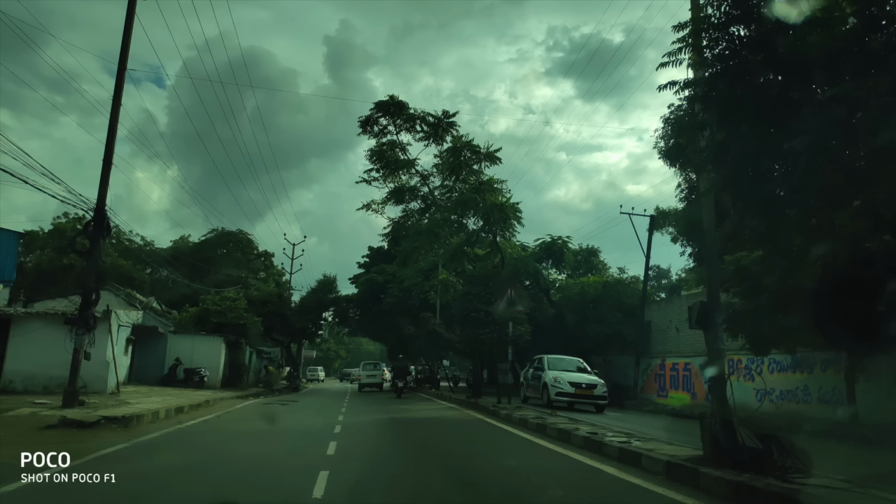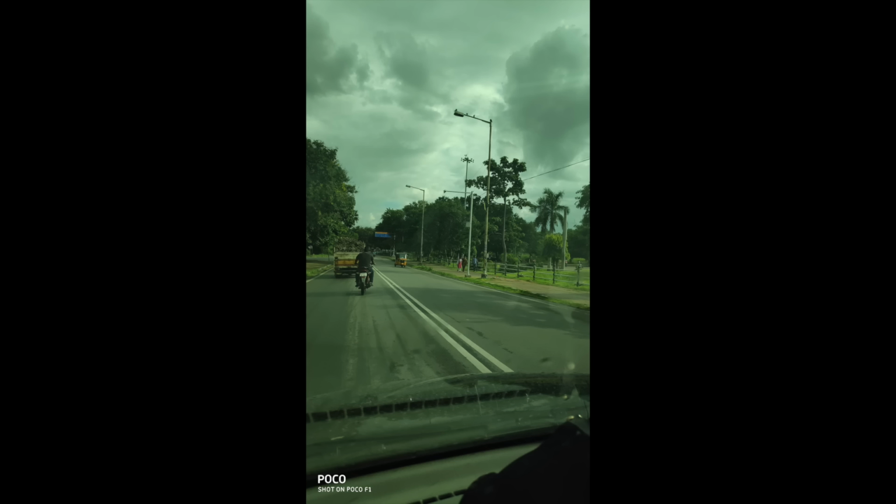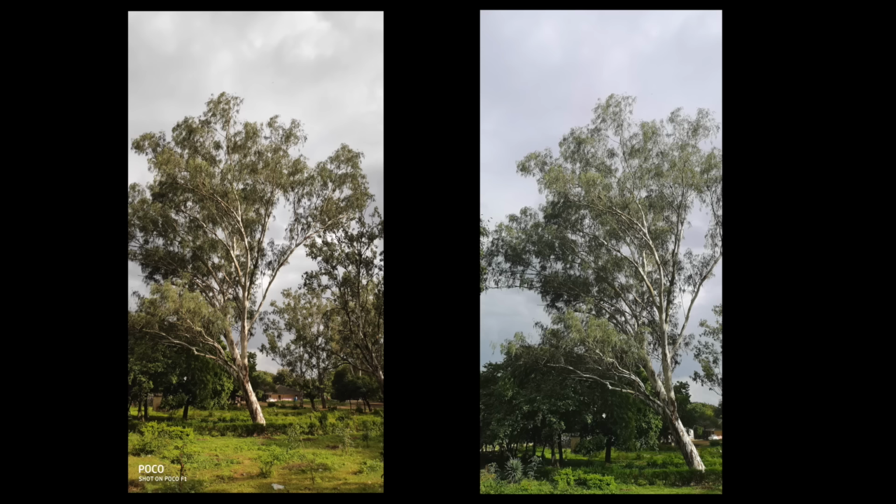Sometimes in some conditions Poco F1 produces greenish kind of images, and this problem is faced by other YouTubers also. I hope Xiaomi fixes this issue through software updates. In daylight conditions, mostly Poco F1 boosts green color in its images, and P20 Pro keeps it to natural colors. Here are a few more samples, check it out.